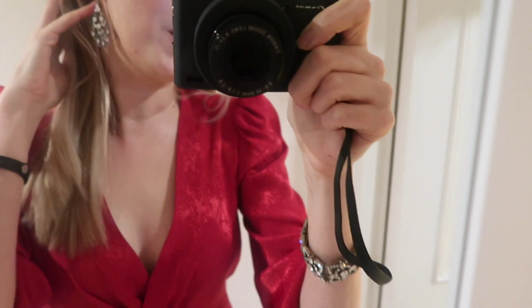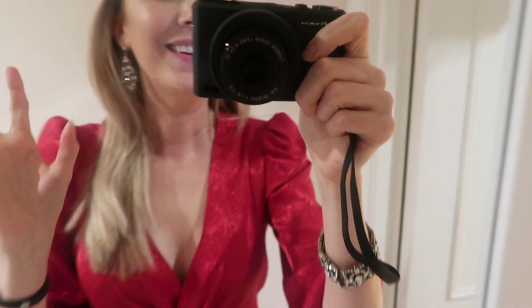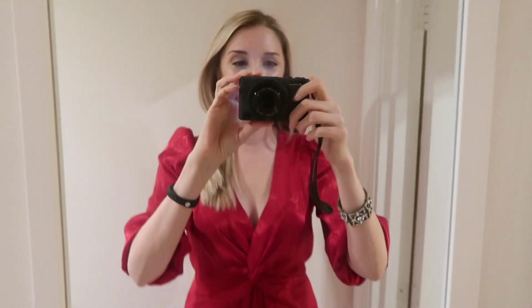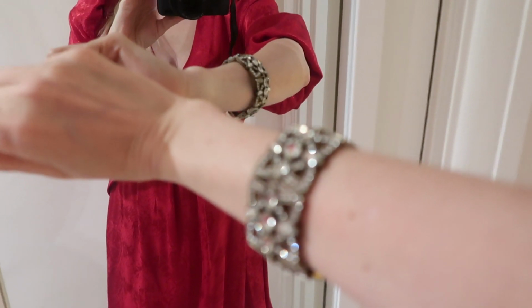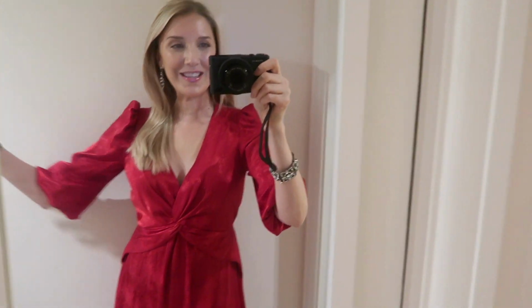But yes, I'm wearing some festive sparkles, which are really old, that my mom gave me from Dress Barn. Don't discount it. Whoever buys their jewelry is great. And then a really pretty blingy Forever 21 bracelet. How lovely. So yes, just a little bit of festive fun.